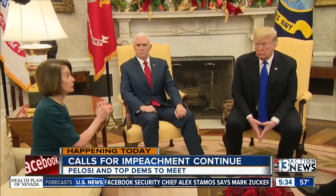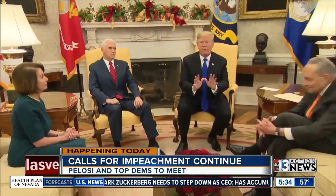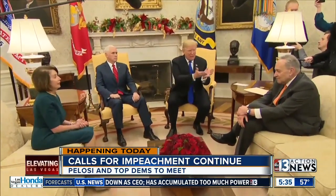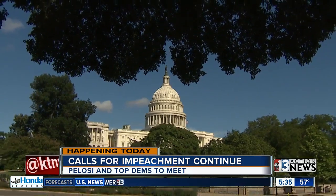House Democrats once again bringing up impeaching the president. Today, House Speaker Nancy Pelosi will meet with the Democratic caucus to focus on maintaining oversight over the president and the executive branch. House Dems feel like many members of the president's cabinet have become defiant when it comes to subpoenas from Congress.